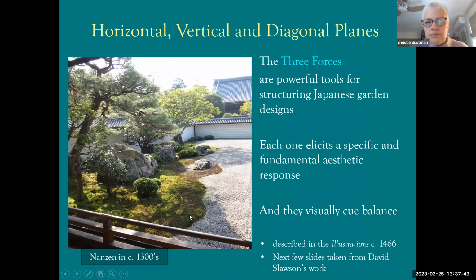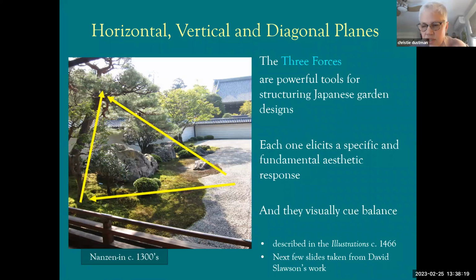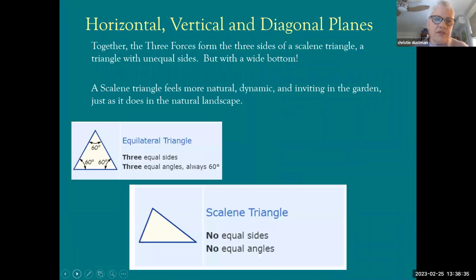So I want to talk about, in a Japanese garden, the intermixing and the intentional use of horizontal, vertical, and diagonal planes, which are very powerful tools in Japanese gardens. Each one of these planes elicits a specific and fundamental aesthetic response. And these are garden teachings that date back to probably over 1,000 years ago, but they were first described in the 1400s. This is a garden here that is from the 1300s. I mean, we're talking about a depth of art form that is quite amazing.